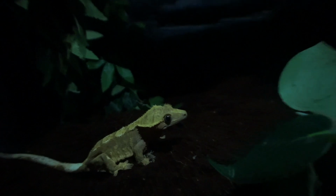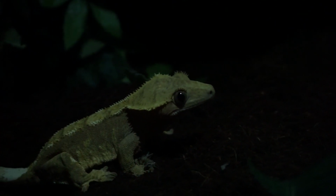Now, I don't know, man. I don't know anything about breeding crested geckos, but there was some action going on there. And I was just like, you know what? I'm just going to let it be. Maybe go turn on a candle and just let you guys do your thing.